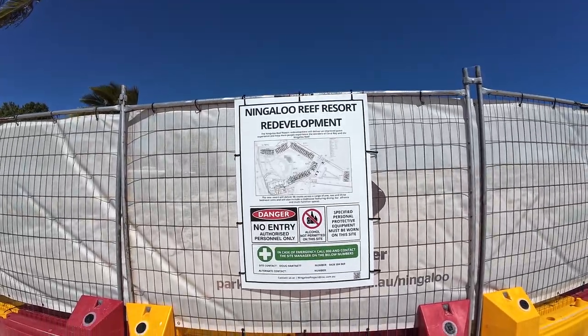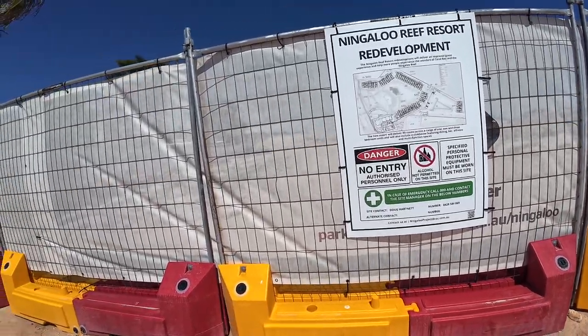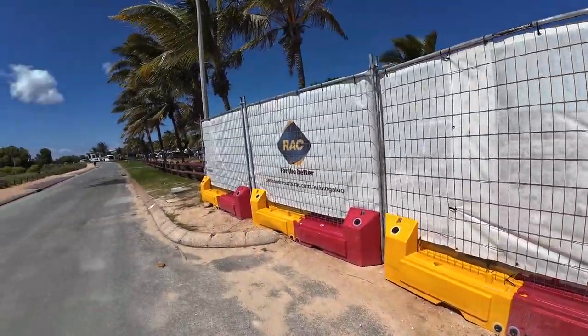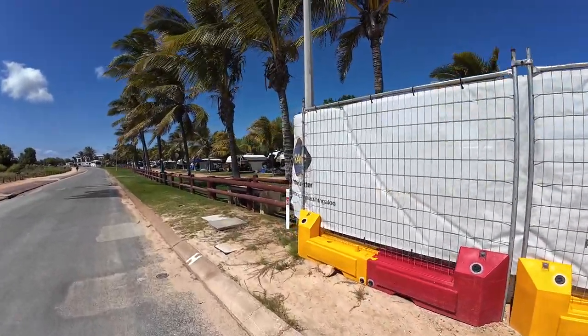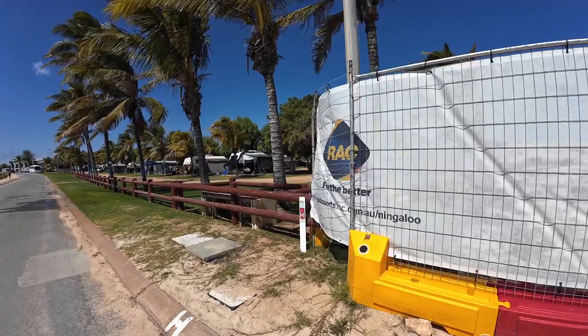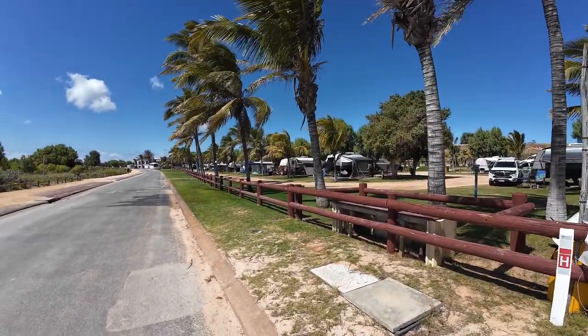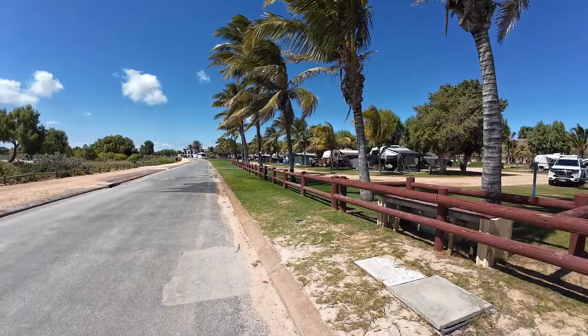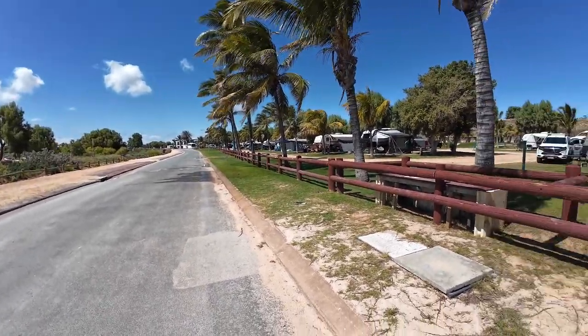So this is what they're building, RAC. So it's going to be a resort with rooms. But look, this is one of the campsites here, just so you can see what I mean. They're quite close together. This one's not as bad as the one further down. Oh my God, they were right on top of each other. Actually, this one's not as bad at all. But the one coming in, oh my goodness. We've had the most horrendous journey down the most corrugated road to get to South Lefroy, and now we're lost.